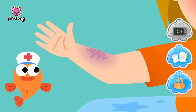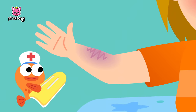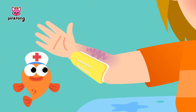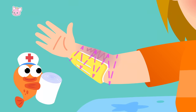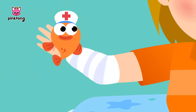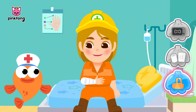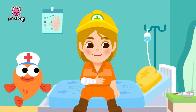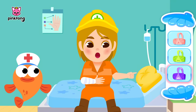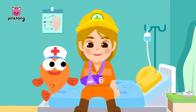I'll put a cast on you so your bones can stick together. First, let's put on a splint to prevent the arm from moving. And now, let's wrap the bandage. All done! You'll need to use a sling until you're all better. Which pattern would you like? Vroom, vroom! I'd like a car pattern, please. Thank you!